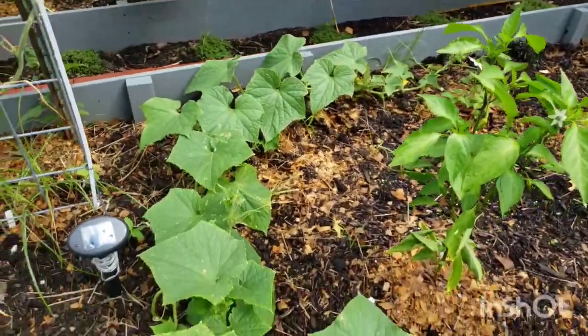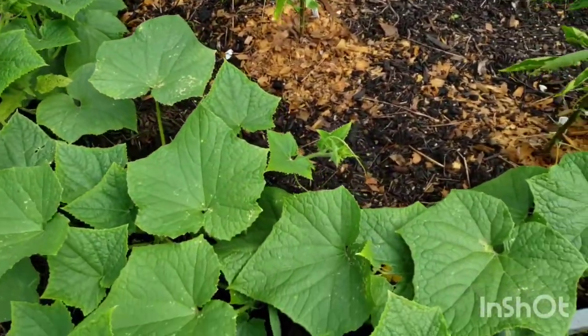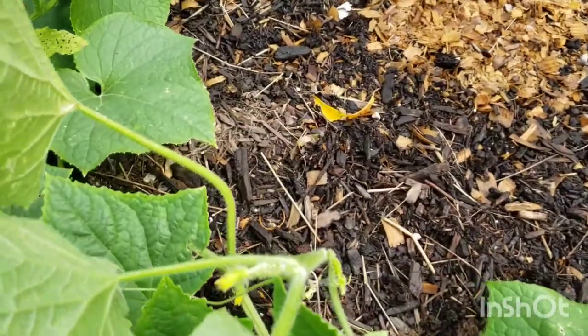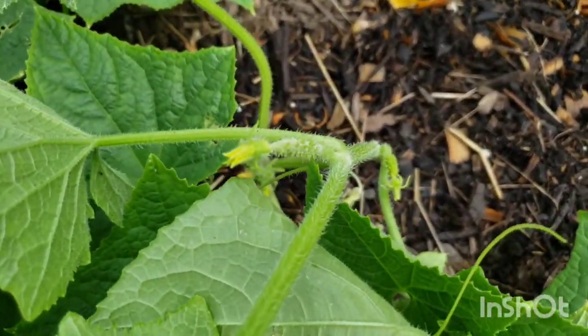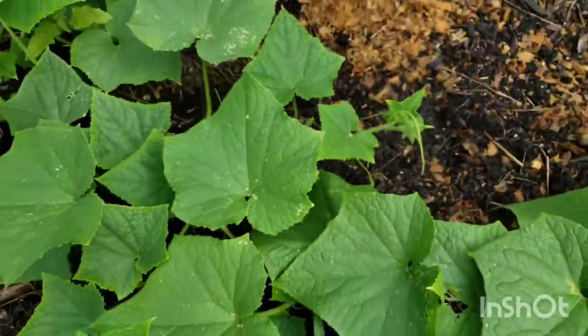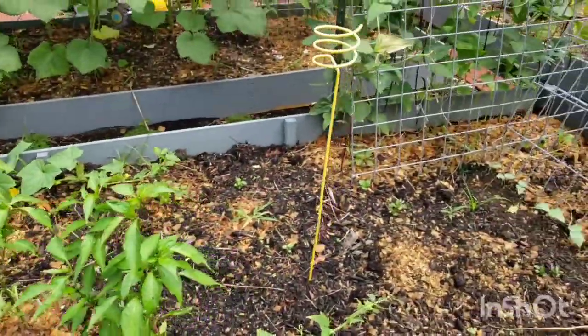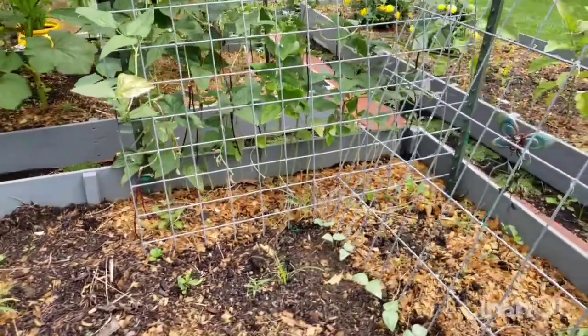Volunteer cucumber is what it turned out to be. I wasn't sure, remember, I didn't know what kind of plant it was. Anyway, there's the proof. It's a cucumber plant. They look so much alike when they are first growing that sometimes it's really difficult to tell what's what.